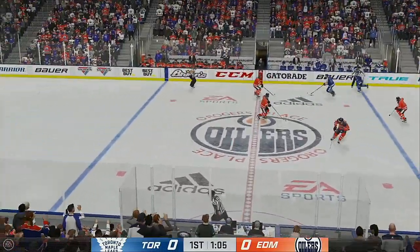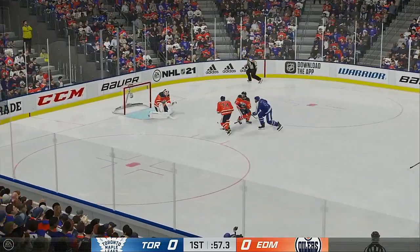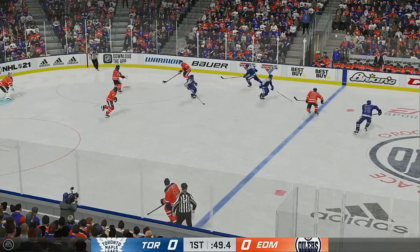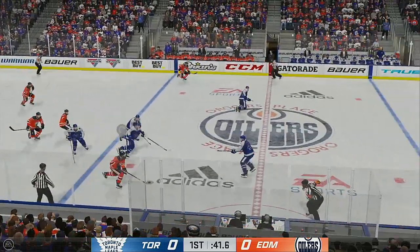Looking for space inside the D zone. Nearing the final 60 seconds here of this first period. Slides the puck to Turris. The Oilers will play it from the defensive zone.